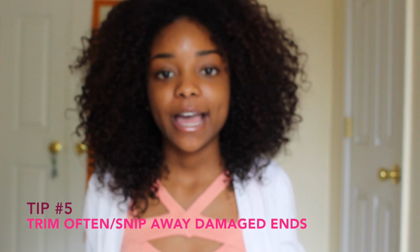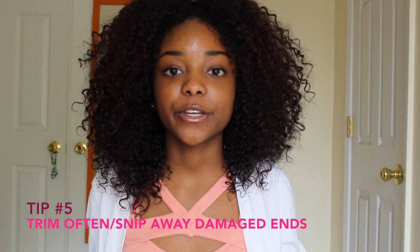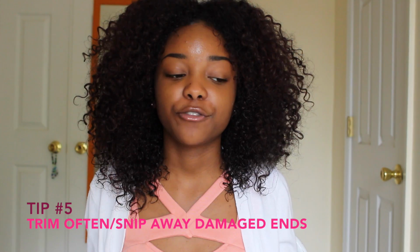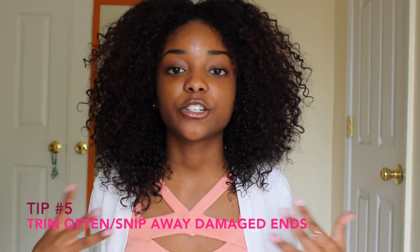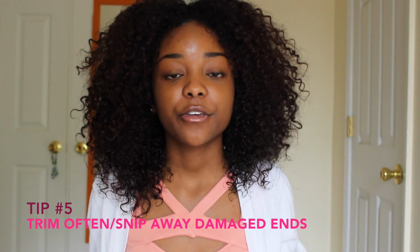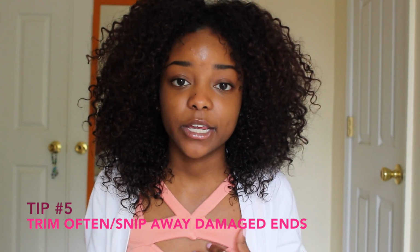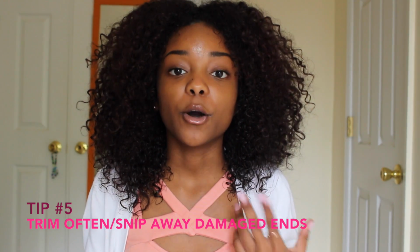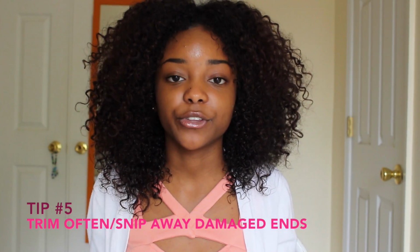The next tip that I have for you guys is to trim often if necessary, and if you have any damaged ends, to just snip them off. Now, if you don't want to lose length, which I personally do understand, you can gradually trim your damaged ends off over time to retain some of your length.